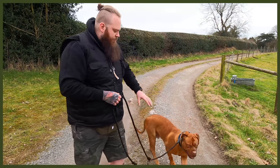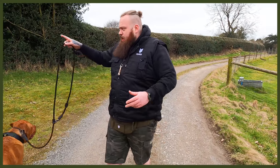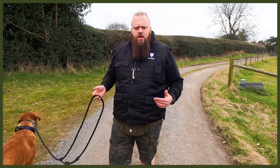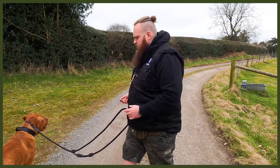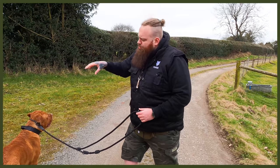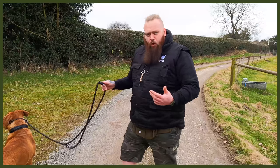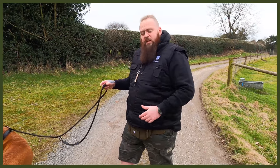But Kendrick has no food drive at all, especially when he's interested in things off in the distance. So if I can't lure him away with a piece of chicken and he wants to pull off towards another dog of this size, what options are we left with? Well, we're left with avoiding the situation, which is what is most common.